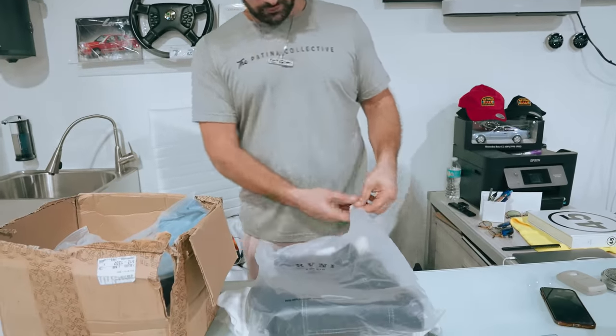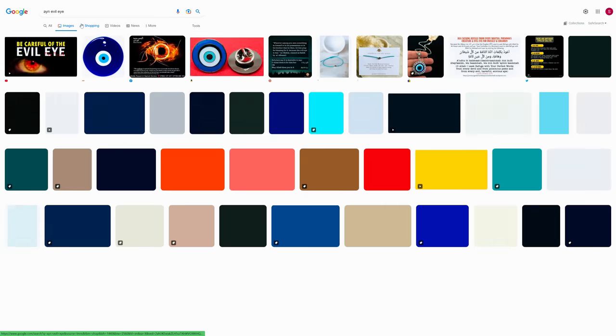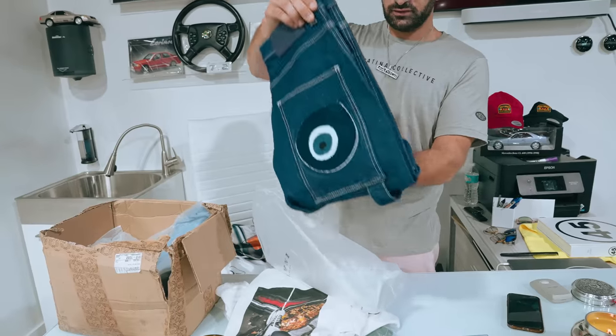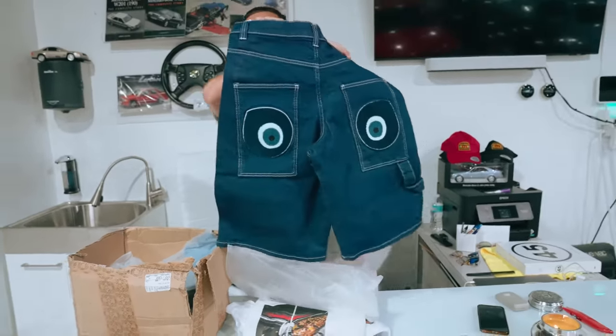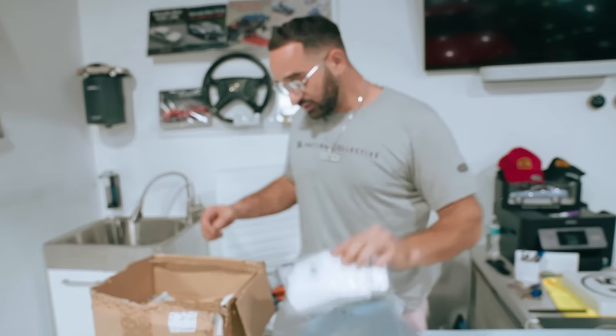These are dope. So me, I'm Arabic. I'm Lebanese, as you know, so we have a thing called the ayn, I mean, the nazar. Arabic. So he's got, you know, the evil eye on the back. I'm saying, so very dope. Very, very dope stuff, man. I mean, he sent me different colored ones. This is a crazy pack he sent.